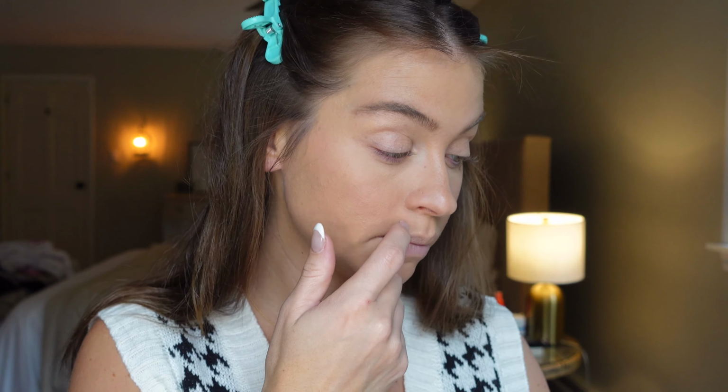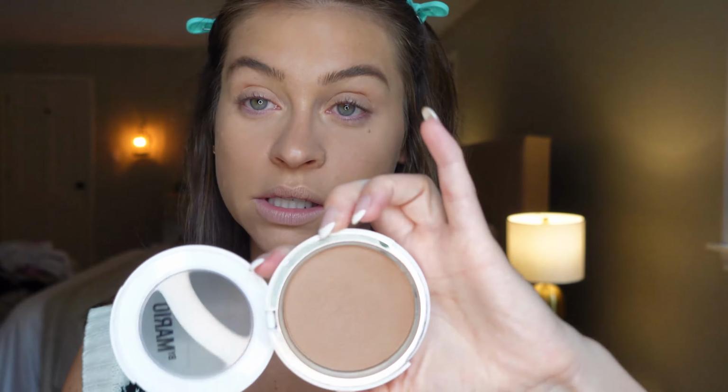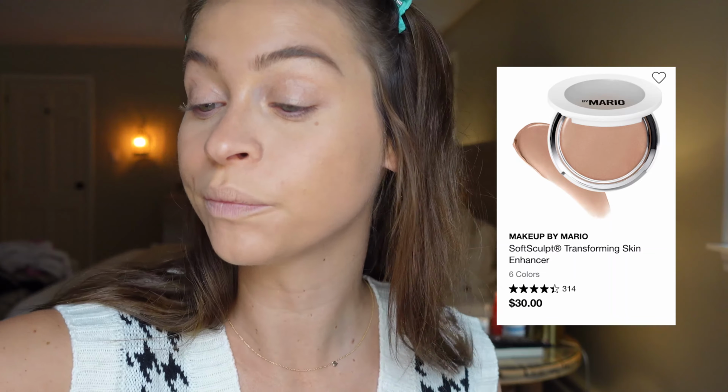So I just dusted off the powder and now we're gonna do bronzer. Guys, I'm so torn because I'm always grabbing for this guy, but I think I'm gonna use Mario today. I don't know if you guys have tried this out yet, but the Mario Skin Enhancer is beautiful and it's so natural. It's just this beautiful wash of tan, if that makes sense.